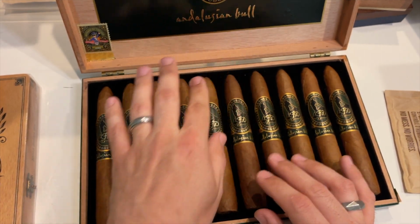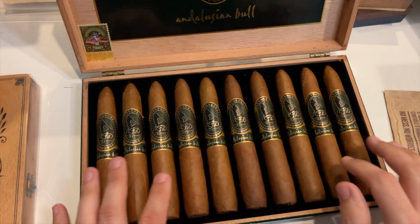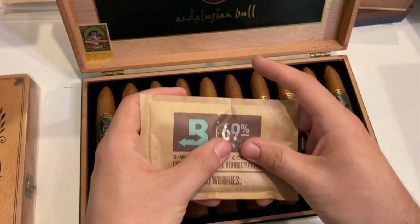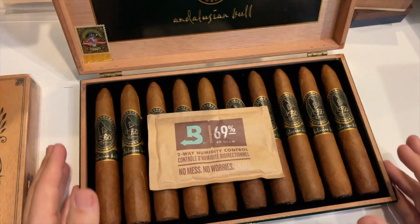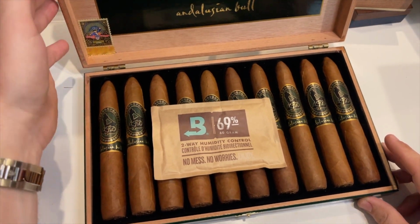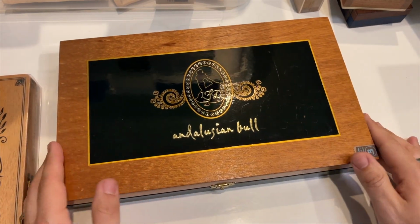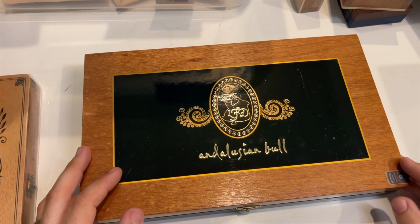Usually when I go on a trip, vacation, something like that, I will take one or two of these with me. So probably get more so I can replace the ones I end up smoking. And these have probably about maybe half a year to a year on them. Delicious cigar. So that's what I got in our first bin.